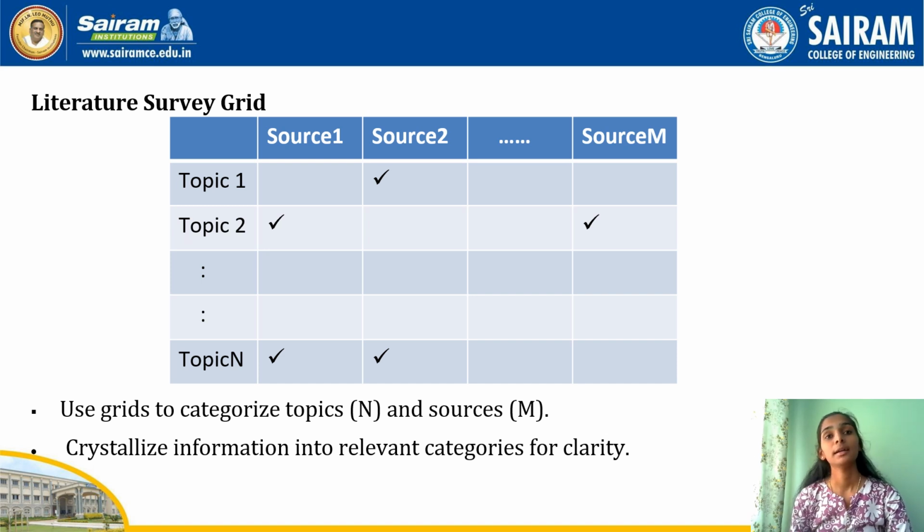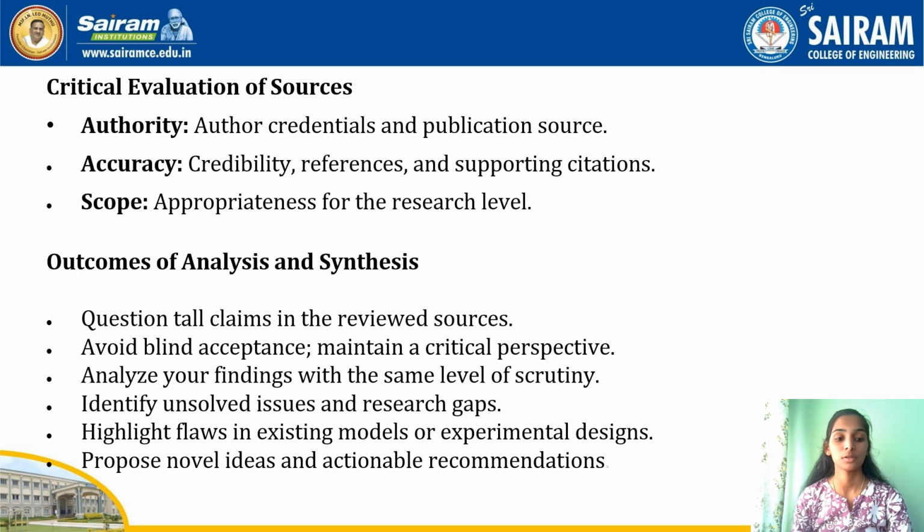In essence, the literature survey grid serves as a powerful tool to bring structure and precision to your research, making it easier to draw meaningful insights from the existing body of knowledge. Then, the critical evaluation of sources. When reviewing literature, critical evaluation of sources is essential to ensure the reliability and validity of your research. First, consider the authority. Authority examines the author's credentials and the credibility of the publication source.